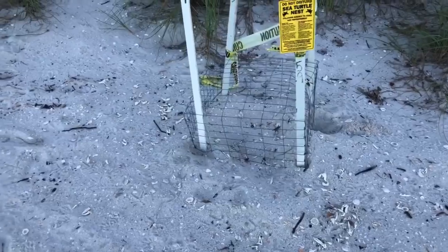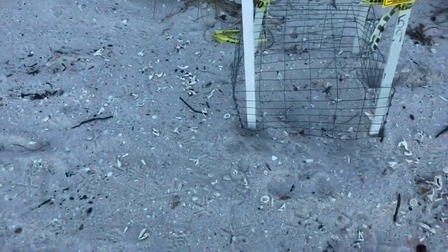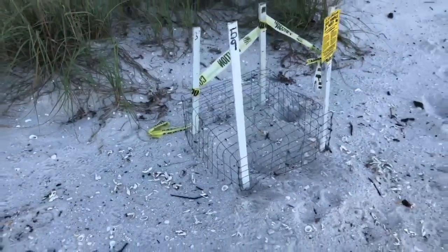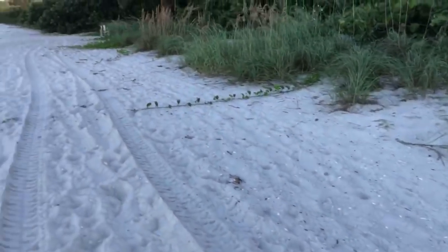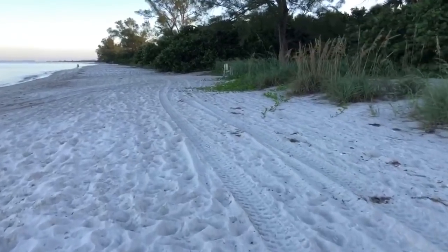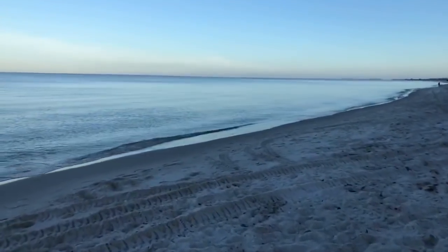Another nest that the raccoons got into, nest number 59. These are all broken eggshells all around here on the ground. Although we had a record number of nests on our beach here this year at Del Norwegians, I don't think we're going to have a record number of hatchlings, unfortunately. All because of those pesky raccoons. Mother Nature and the circle of life. Survival of the fittest.